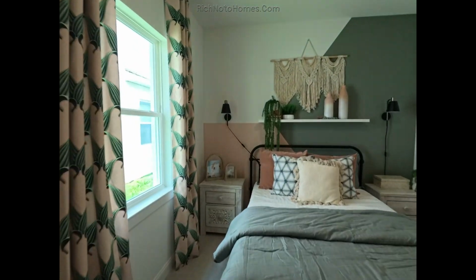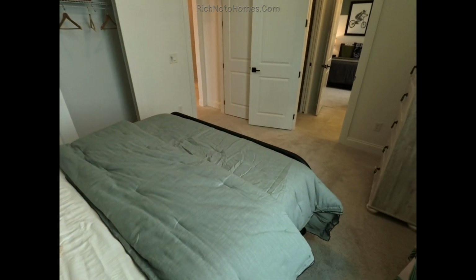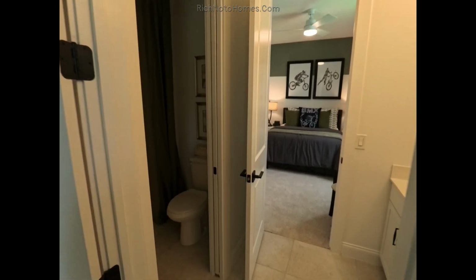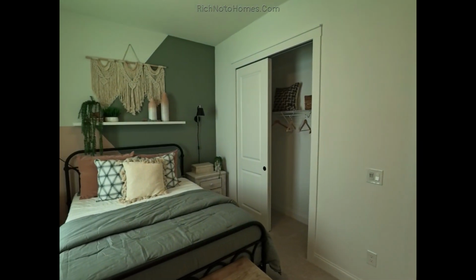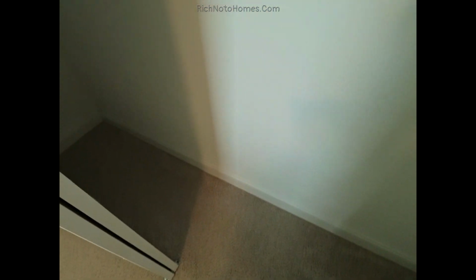This is a great house. I like this model too. It's beautiful so far, very different looking. And this is what they call the Jack and Jill bathroom, with the connecting door. Sometimes they call it Jack and Jill. A lot of times people are like, what is that exactly? I don't blame them, there's a lot of crazy names for things. That's a big long closet, wow.